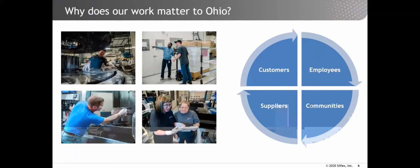So why does our work in Ohio matter? It has to do with our customer focus and the focus on the end user. A student with their first new laptop, or a mobile phone in an area with no landlines, drones and robotics being used for search and rescue, or a 9-month-old baby with an 80% chance of dying due to a heart defect who is saved through the use of a 3D printed heart. All of those things our products go into.